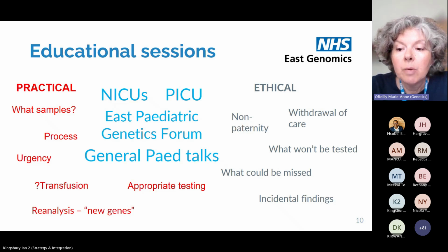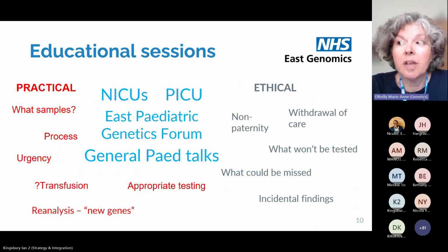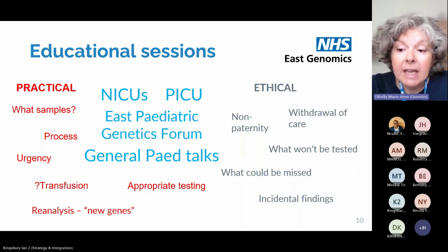The educational sessions were held in different ways. So we used the East Genetics Paediatric Forum. We did sessions particularly for the NICU and PICU staff, as well as general talks to paediatricians. And we covered the practicalities of how to take samples, to discuss with them the urgency of these tests and how they could help. A lot of ethical dilemmas came up about the types of results that might come about from this, and how to manage those. We had to be really careful about what would be tested, what wouldn't be tested, and talking about incidental findings, so things that could come up out of this test. It's a very powerful test, which were completely unrelated to the child's presentation.